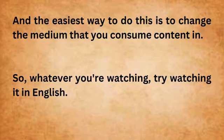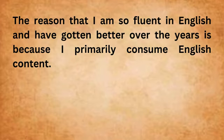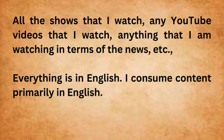And the easiest way to do this is to change the medium that you consume content in. So, whatever you're watching, try watching it in English. The reason that I am so fluent in English and have gotten better over the years is because I primarily consume English content. All the shows that I watch, any YouTube videos that I watch, anything that I am watching in terms of the news, etc., everything is in English. I consume content primarily in English.